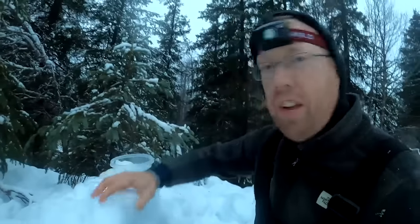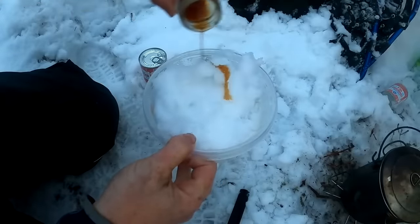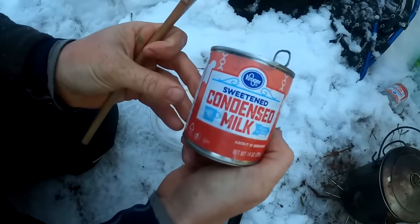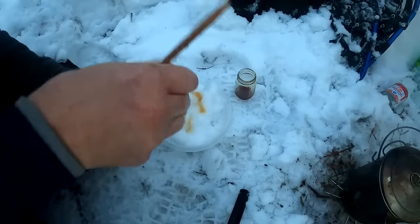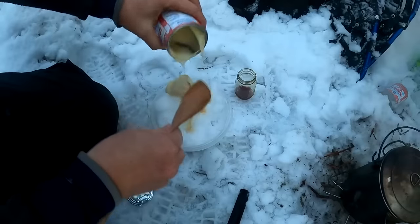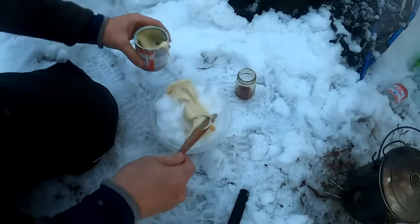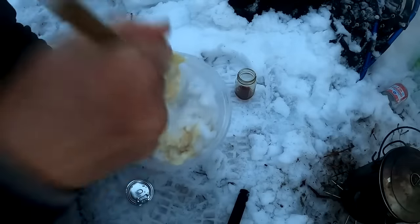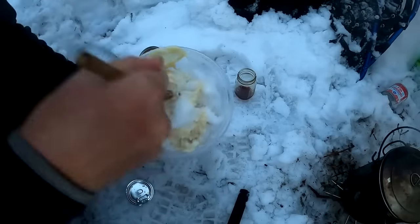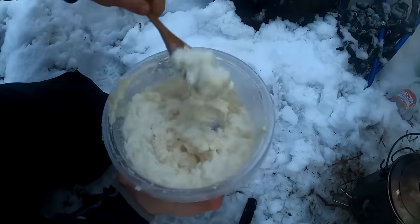The brownies are almost done, so we're gonna get some ice cream to go with our brownies. Just take some of the fluffy new snow here. Just a little dab of vanilla and sweetened condensed milk. And it should be cold. You don't wanna melt your snow. If it's really cold and dry snow, it works a little better. This is kind of wet stuff. There we go, vanilla ice cream.